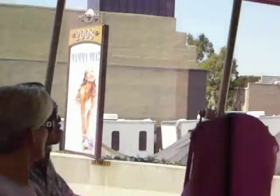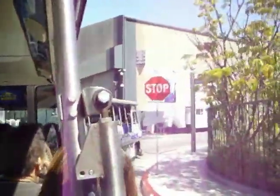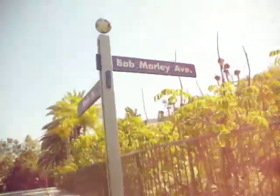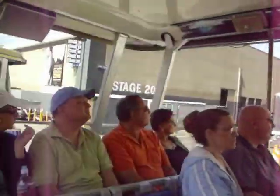But we reached the bottom of the hill, and as we do so, over to the left is Soundstage 25, which is one of the busiest sound stages of the front lot. Now we use 4 of these sound stages, 25, 24, 23, and 22.